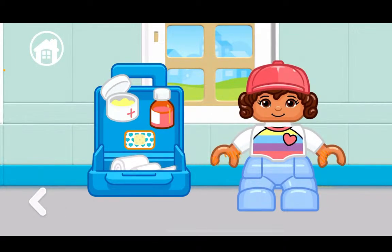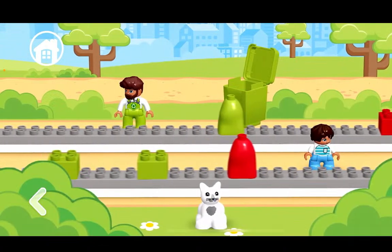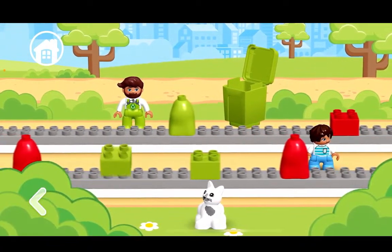Oh, the girl got hurt. We need to cover her scratches with a band-aid. Take one and the other one and the other one. Yeah, the star for garbage. What we need to do?